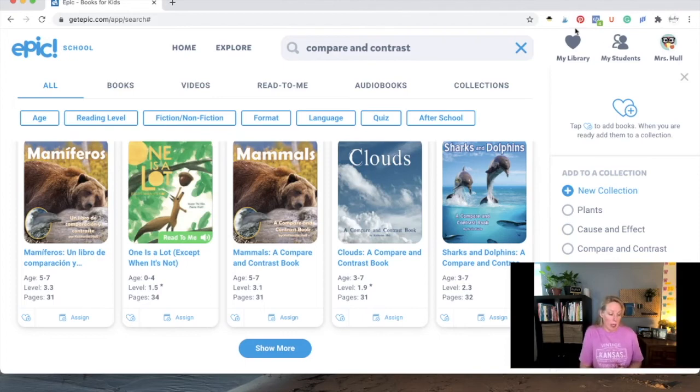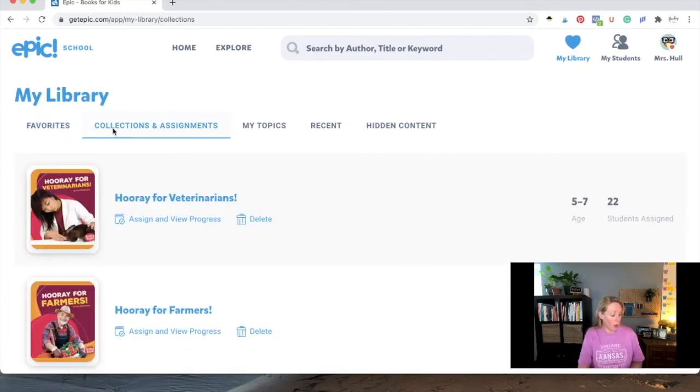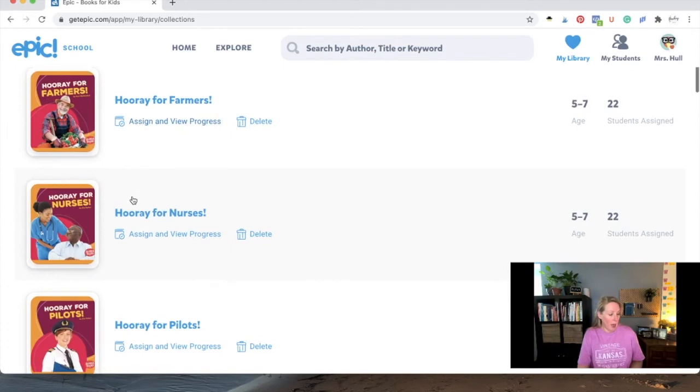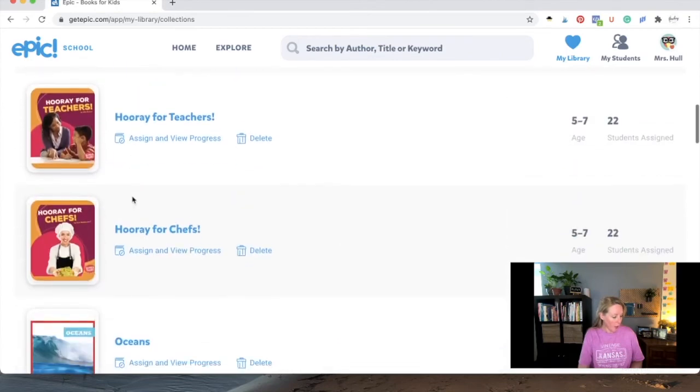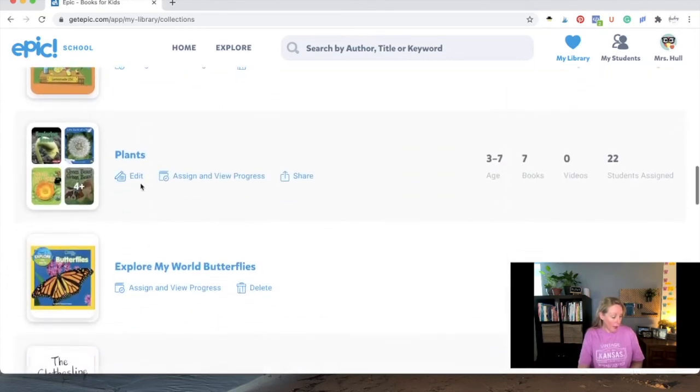And what your students will see is they will have a little mailbox, and it'll light up with their little heart. You can also go to your library and put collections and assignments. All you would need to do is click on this, and you can see these are some things I used for a community unit I did for social studies. So community helpers right there. You can assign them, but you can also make collections like plants. And so you can edit them or assign them. You can also view the progress, so you can see who read it, and the reports are really nice. You can see who's read it fully, and you can see who just really skimmed through it.